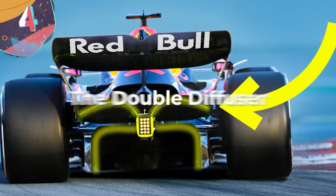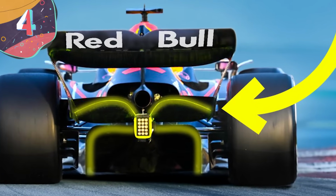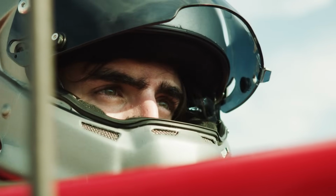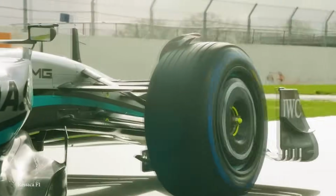Number 4. The Double Diffuser. When you look back over the history of Formula One championship winners, there's a couple of years that stand out with less familiar names. The last time this happened was in 2009, when Jenson Button won the Drivers' Championship with his team Brawn GP. Now amazingly, this was the one and only season that this team competed, having previously been known as Honda and subsequently being bought and turned into the Mercedes team.